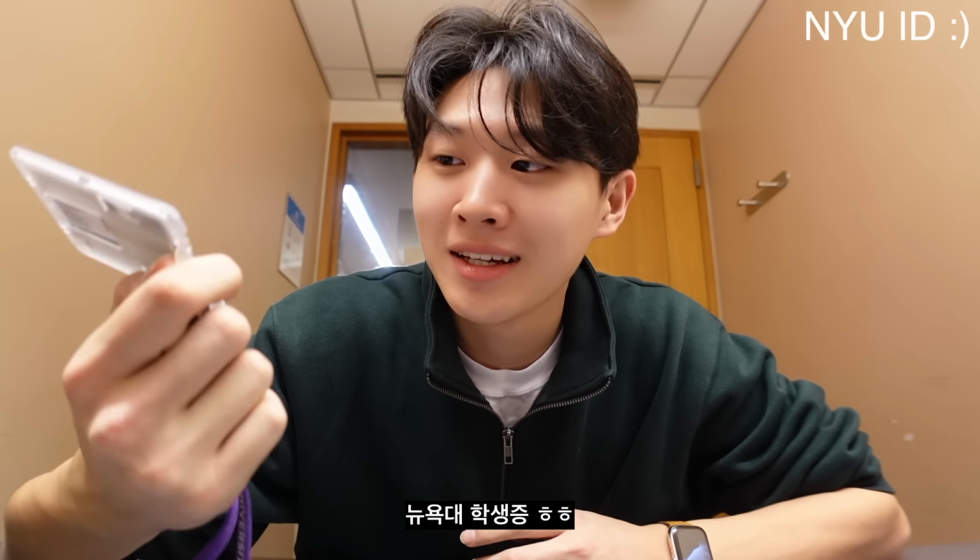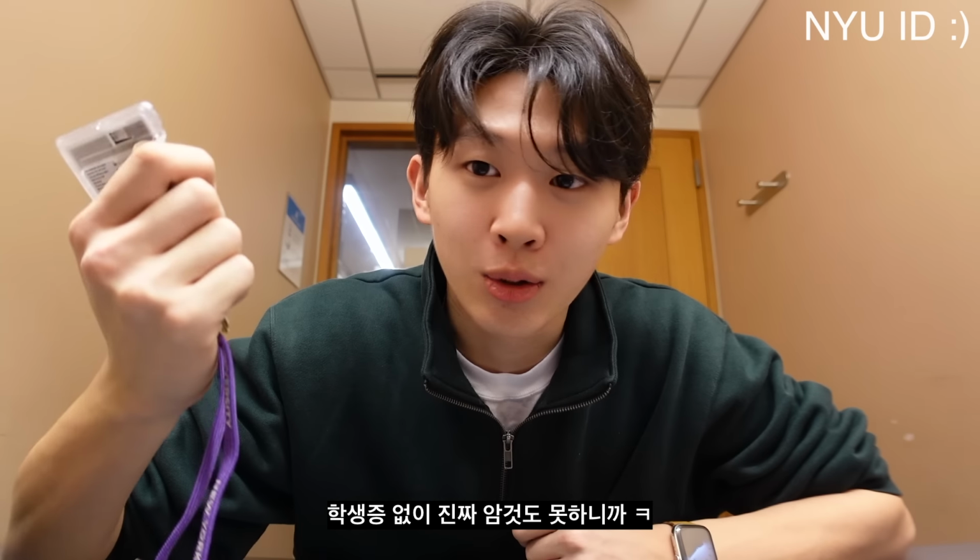My NYU ID. You can't go in anywhere without this, so I could get locked out if I don't carry this around. You know, obviously, I carry around my NYU ID always.